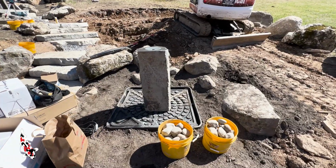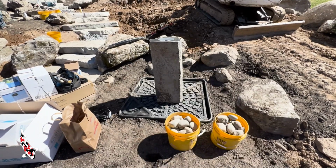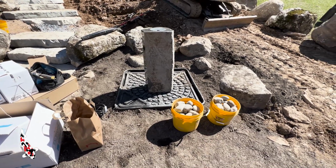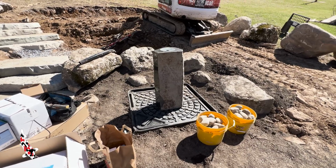The polished basalt column is in place. The pump is down in the Aqua basin. We're just gonna level it off a little bit, and then we're gonna disguise this basin. One thing you wanna do is not leave it a perfect square. You wanna break up that square looking basin into a nice organic shape.